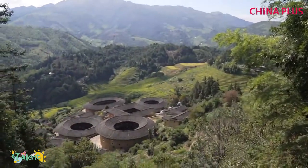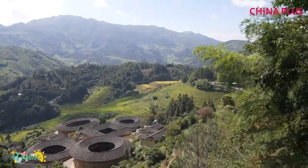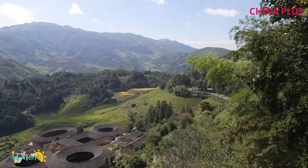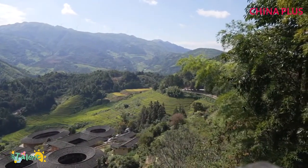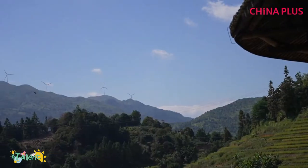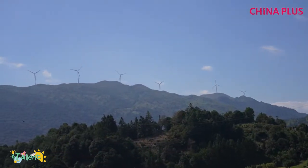Check it out. You've already seen in our amazing drone footage that all of these beautiful structures, beautiful buildings, are very special. They're inscribed in the UNESCO World Heritage in 2013 and 2008. However, what are they? I'll tell you three things about them and you have to remember.